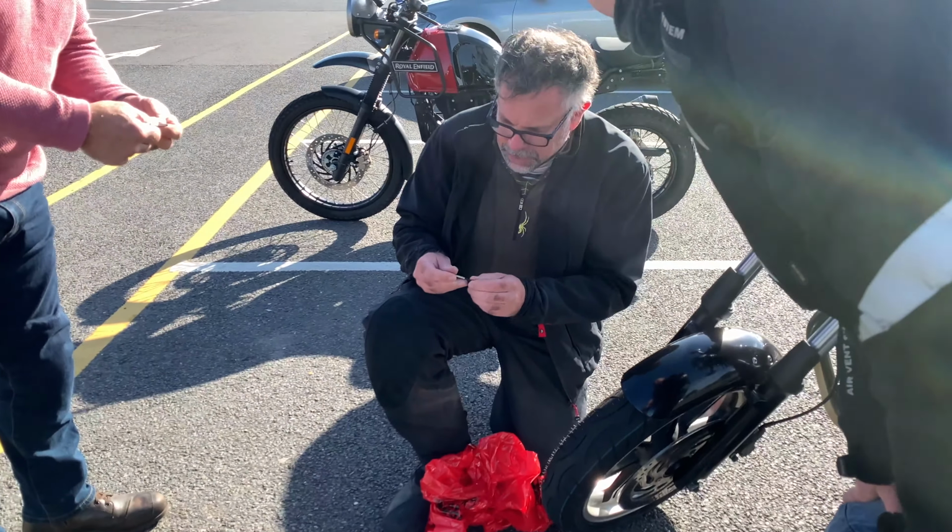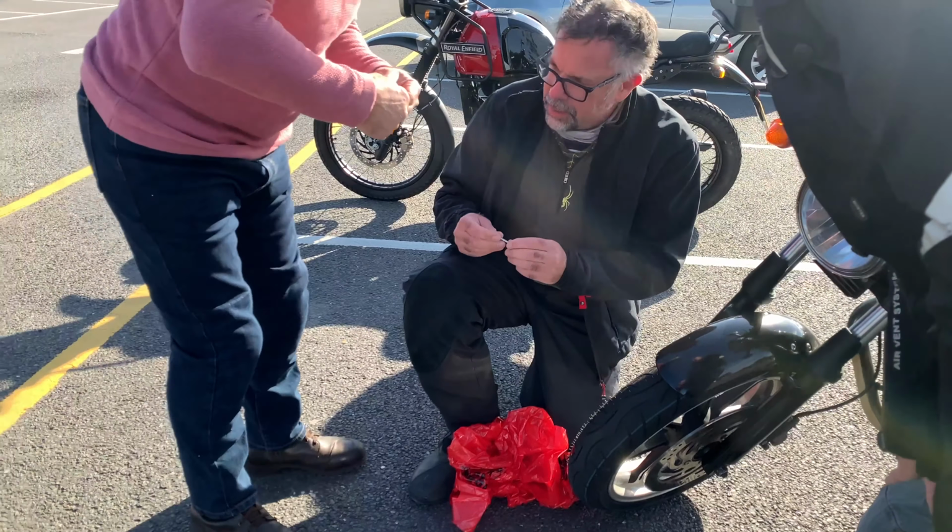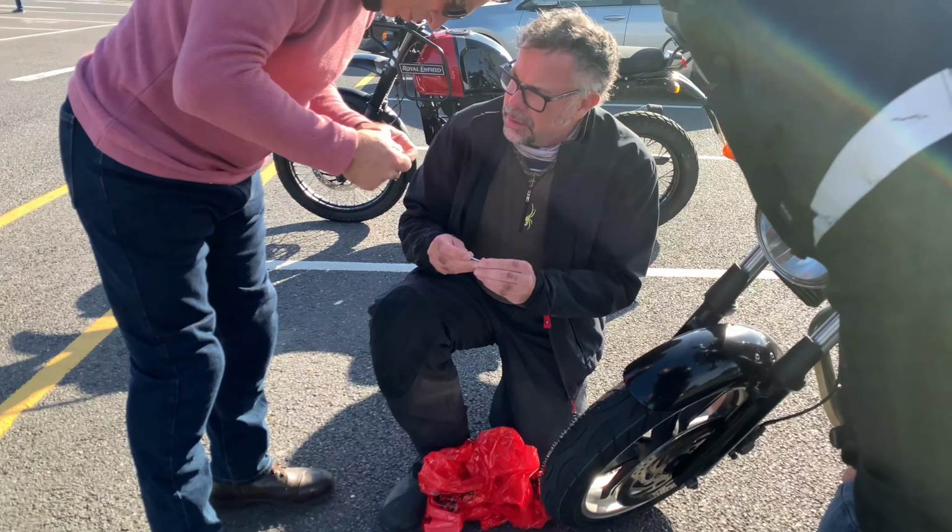We started at the petrol station with a small puncture to fix, and we carried on. I'm pleased to say I was on time, and once the puncture was fixed, we got on the road and started the day.